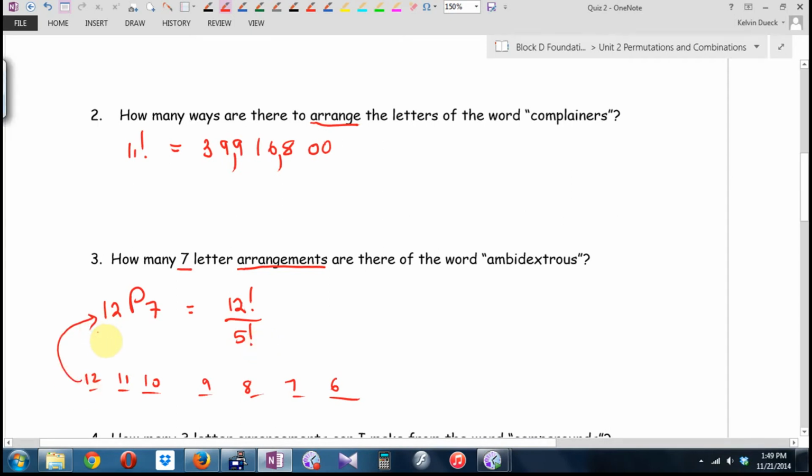Because it's 12 times 11 times 10 times 9 times 8 times 7 times 6 times 5 times 4 times 3 times 2 times 1 on the top, divided by 5 times 4 times 3 times 2 times 1 on the bottom. Those would cancel, and I'd have the 6 through 12 left behind.